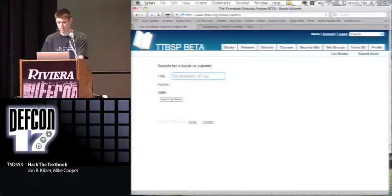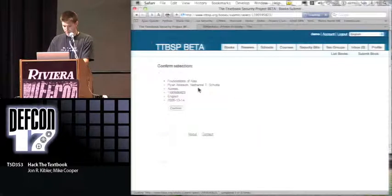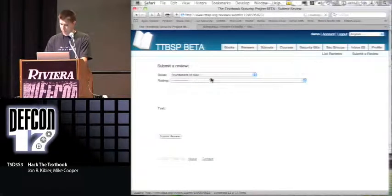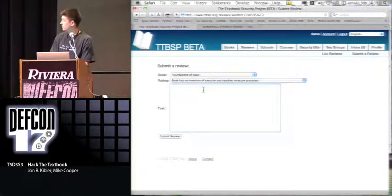So I'm searching for the book in Amazon's web services, so I'll bring that up and just confirm this is the book that we want to review. We'll add it to the site. And then what we'll do is we'll go and add a review. I've already got some text, so I'm going to select the lowest rating for this book. I should caveat that this book does mention security a little bit, but it doesn't actually talk about it in reference to coding.